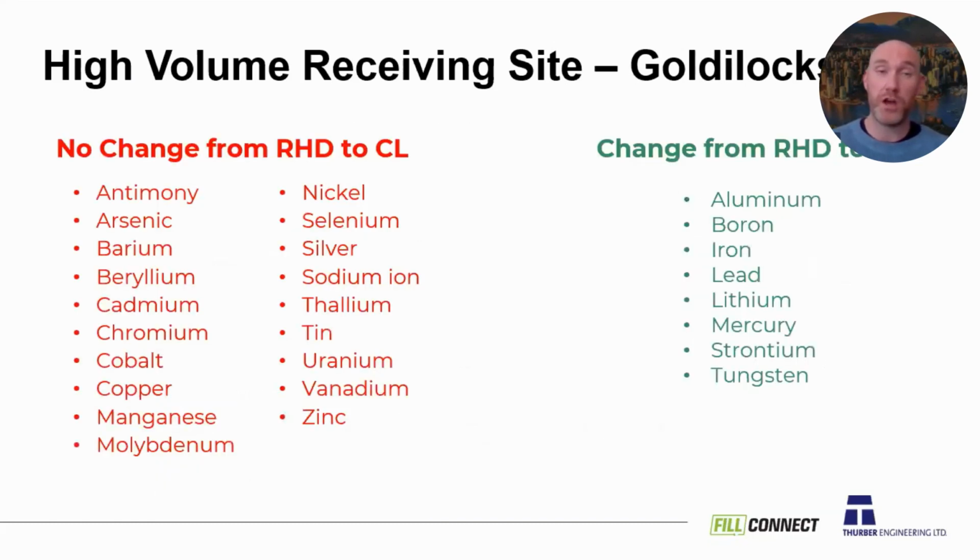And that goes for a lot of the different types of metals that we typically see there. So there's no change from high density residential to commercial use for everything in red there. There are for some of the ones on the right-hand side. So this is really only going to come into play if maybe you have a lead concentration that exceeds your high density standards, but it's below commercial use.